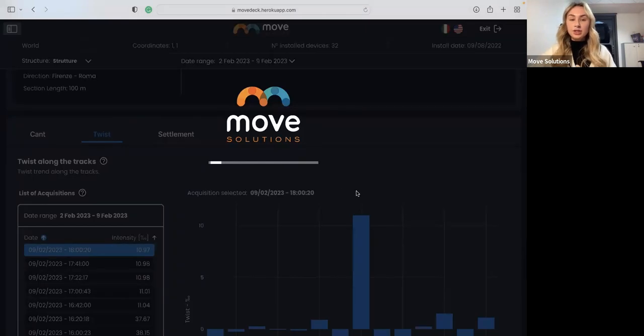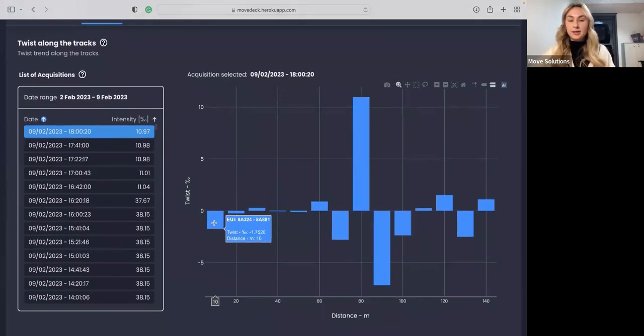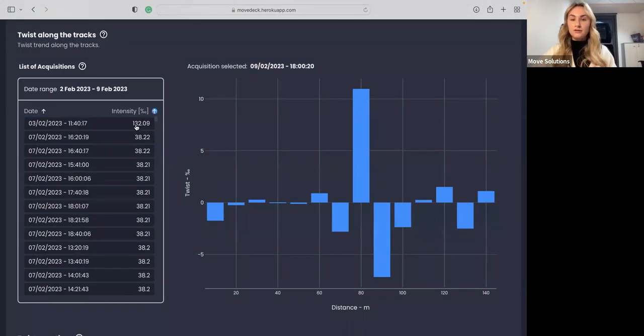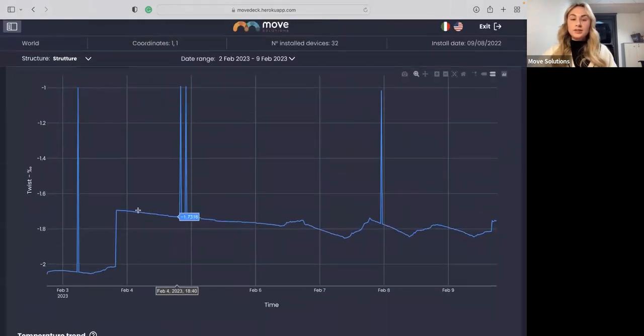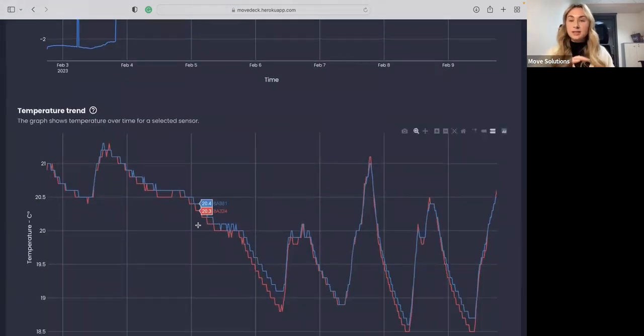Next, we have the twist, which is quite similar to the cant, visually and operationally. You can see the twist in the same way, but instead you'll see the twist for the sensors that are grouped within that section. So this would be off of 2 sensors. You can see the EUIs and the 2 sensors that it's taking that twist percentage from. And same on the left, you can categorize it by the intensity of the twist and find the biggest event. You can also see that over time, depending on the time frame that you choose. Also, when you have two sensors, you can see the temperature trend of both of those sensors over time.